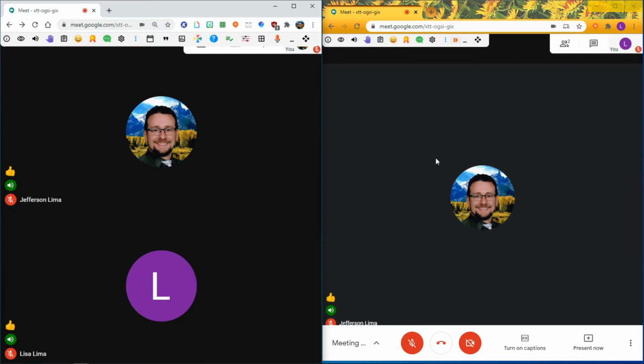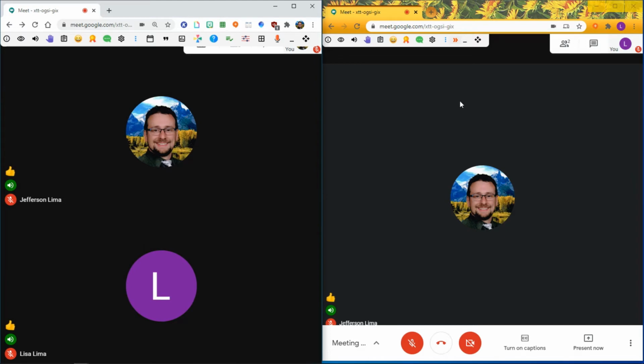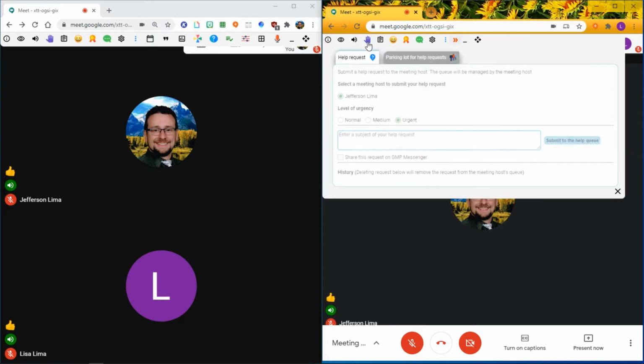On the right side, I have a regular user attending a meeting, and on the left side, I have the meeting host. Now, the regular user can request help instead of just putting a message in the chat box that might or might not be paid attention to. They can actually raise their hand with the purple hand button, which shows a help request feature.